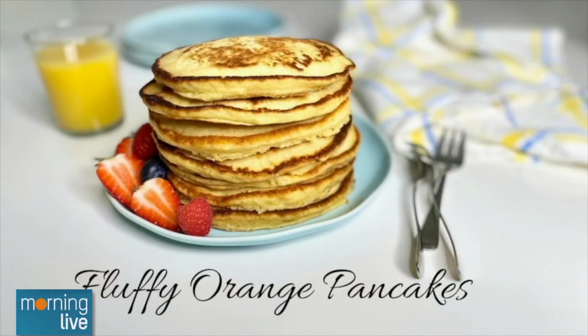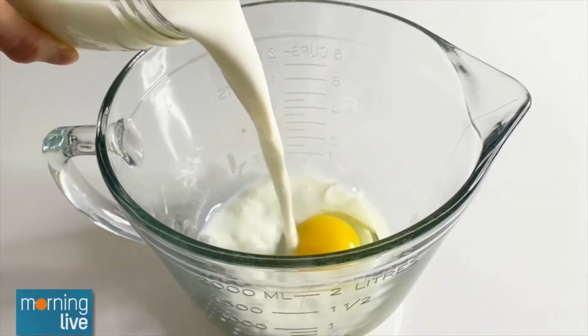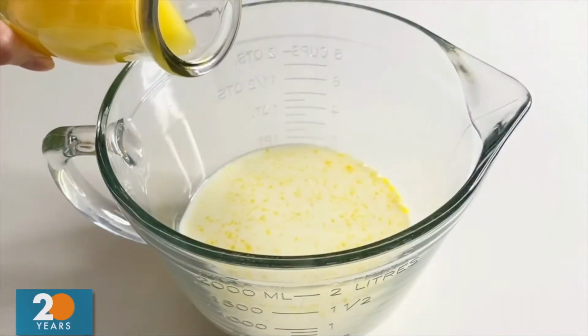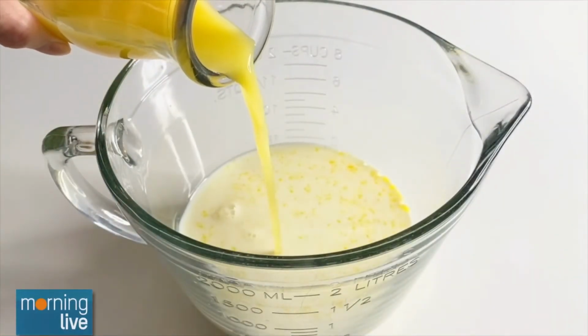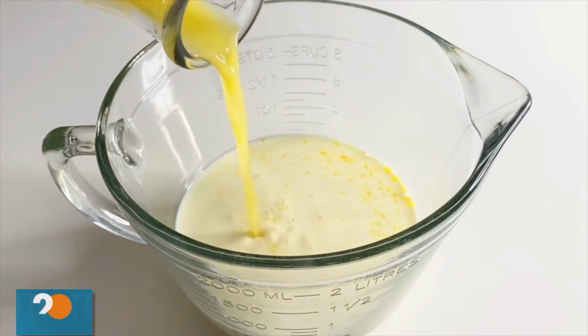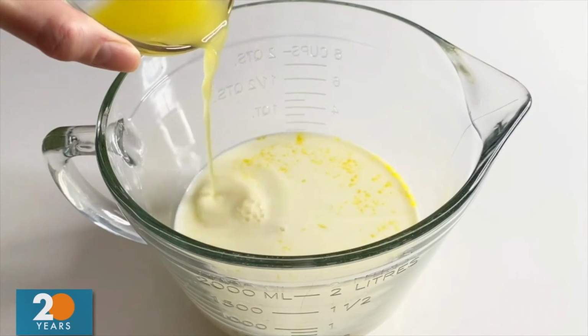Do you have the reel so I can show you how to make the recipe? All right, so we're going to start off with my fluffy orange pancakes. We've got an egg, some milk. You're going to whisk that together. Then we're going to add some orange juice, which contains hesperidin. That's a flavonoid, or a plant compound, that has antioxidant activity that can help support our heart health. So that's where the orange juice comes in.